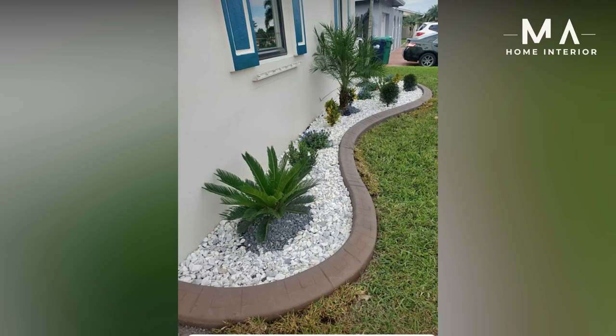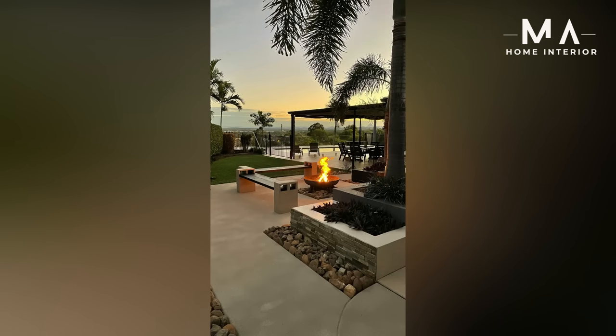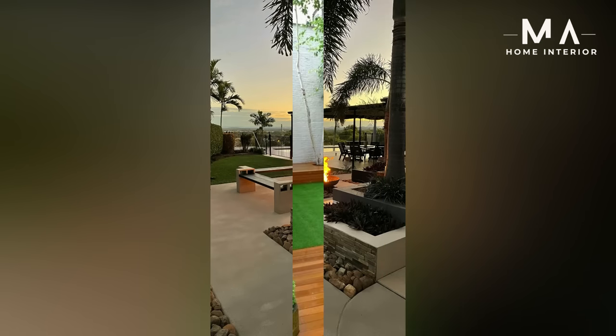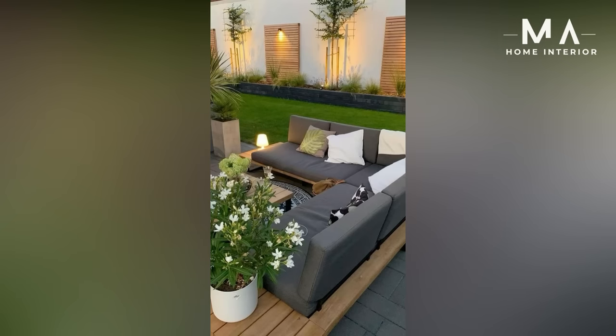10. Add a flower bed center stage. Flower beds don't have to be placed along the edge when designing a patio. Build a bed in the very center and lay pavers neatly around it to create an eye-catching architectural display, especially if you add a striking sculpture or water feature alongside highly manicured greenery.